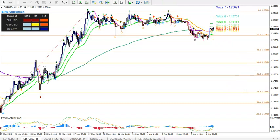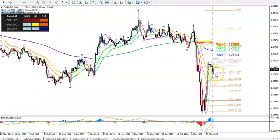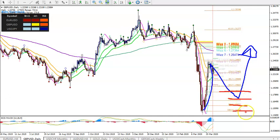maybe for a bigger correction, which I think is still likely at this moment. I would think that an ABC pattern like that is most likely at this moment. But of course, obviously, if price keeps breaking these fibs, then maybe there's more bearish pressure than I imagine, and it could be retesting the bottom as well. So just keep an eye on those fibs for bounce or break spots. They could be both, right?